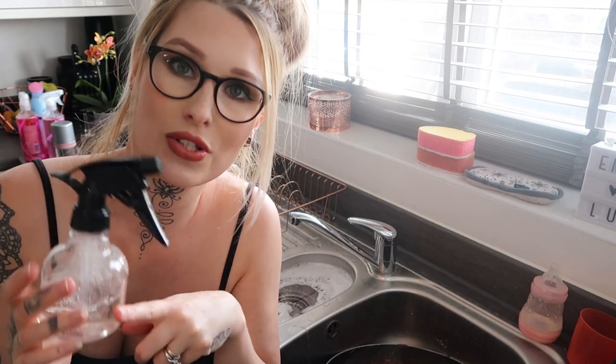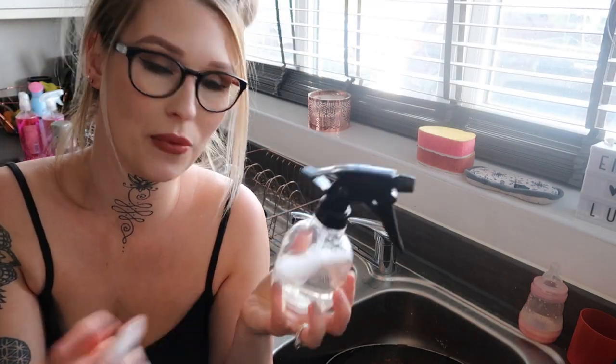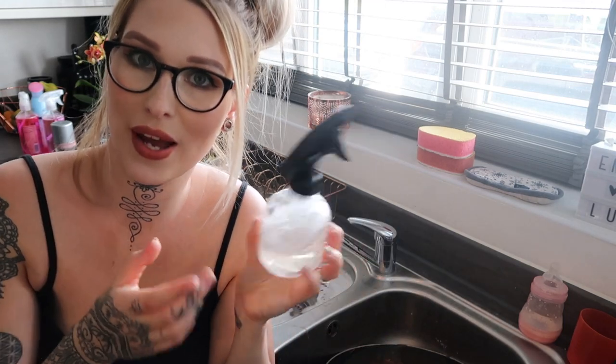Another thing that I use the Flora or Fabulosa for is to fill my little spray thing, and this is what I use to spray and wipe down all the sides with. So once this smell's gone, I will be refilling it. So that's another good way to be able to use it and have your sides smelling really nice.